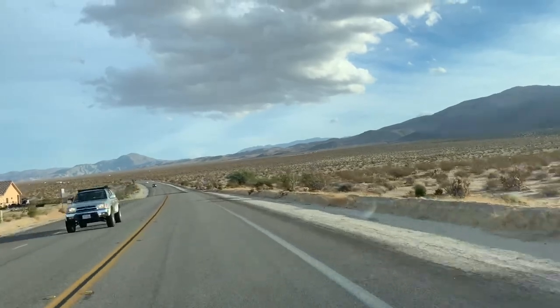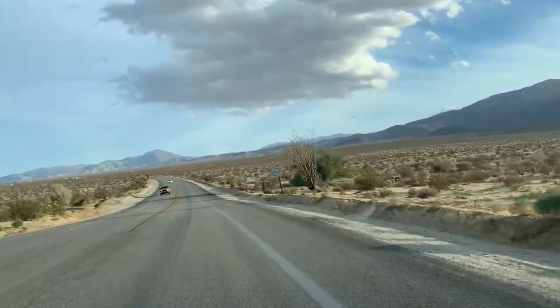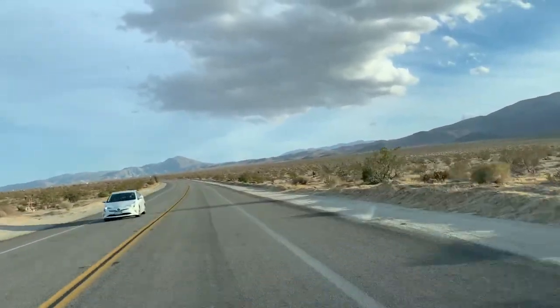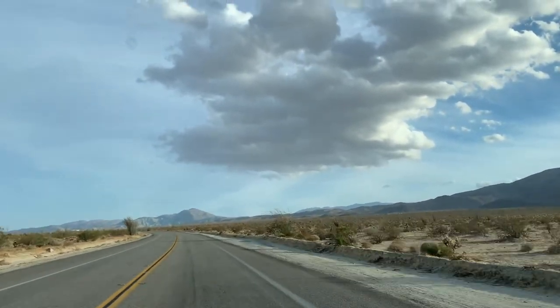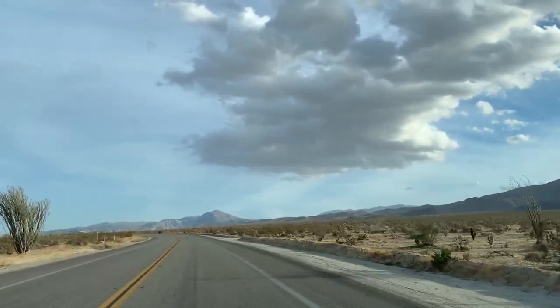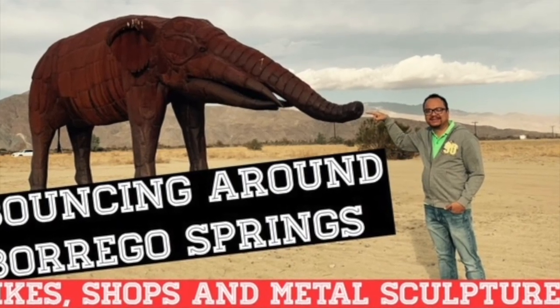And if you're a fan of outdoor art, I hope you'd stick around and explore this beautiful area of Southern California with us. Today we are driving around Borrego Springs, California, right by the Anza-Borrego State Park. And we will be exploring fantastic large outdoor art and metal sculptures here in Borrego Springs.